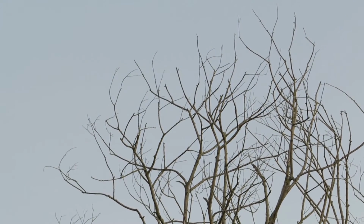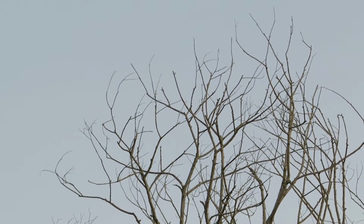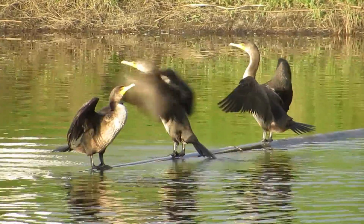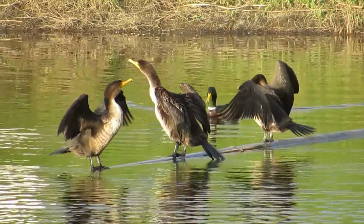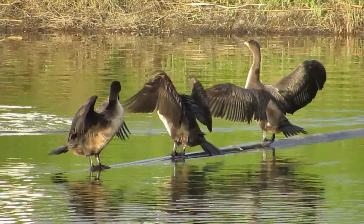Here comes the one sailing back in. There he goes. They're dive bombing each other a little bit, little tail chase. Alright, we got three now. He just joined the other two. Mallard ducks coming by, checking them out. Trying to see what these guys are up to.